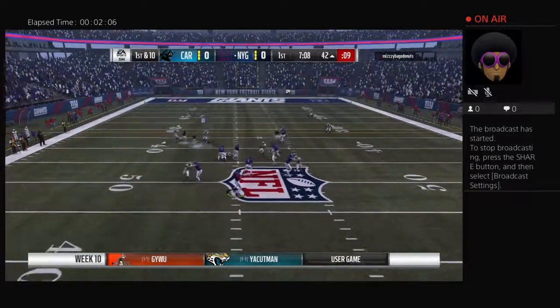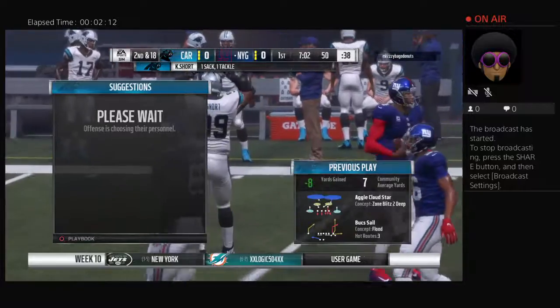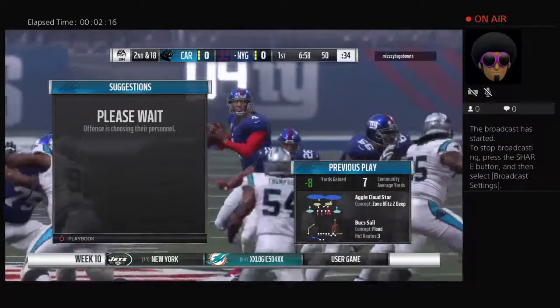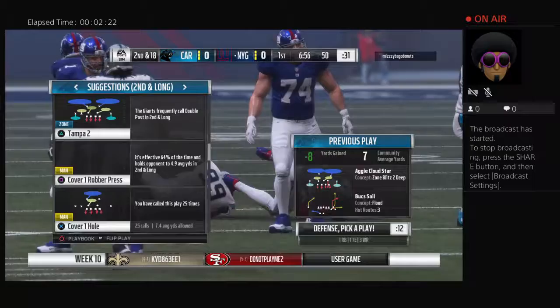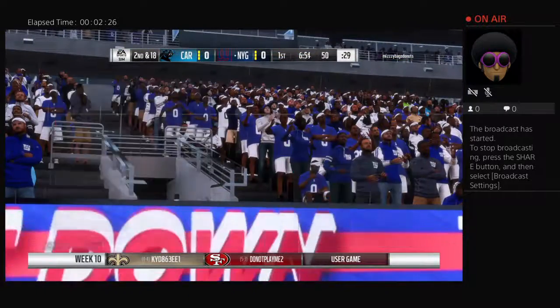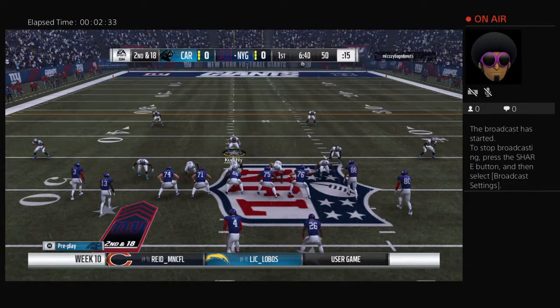On 1st and 10, Howell. The Panther rush too strong. They get there and take him down. K1 Short. He's the one to get him, and that's sack number 7 for him on the year. Got to imagine the pass rush will be equally intense here on 2nd down following the sack. It's 2nd and 18.